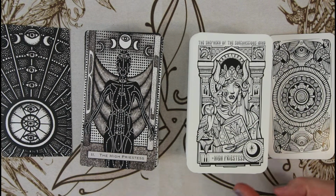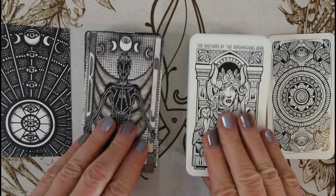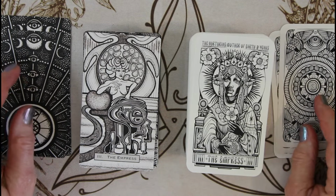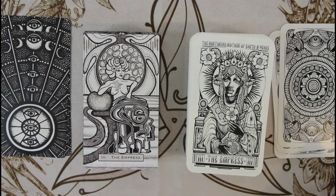And here we have the High Priestess. The Shepherd of the Unconscious Mind. So the Interim Tarot is, if you can't already tell, pointillism. Those words, making them up. You know, they do all the dots.